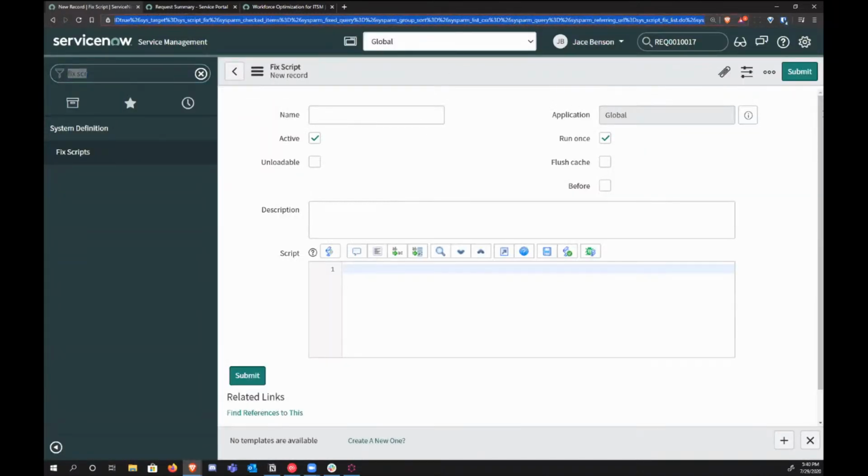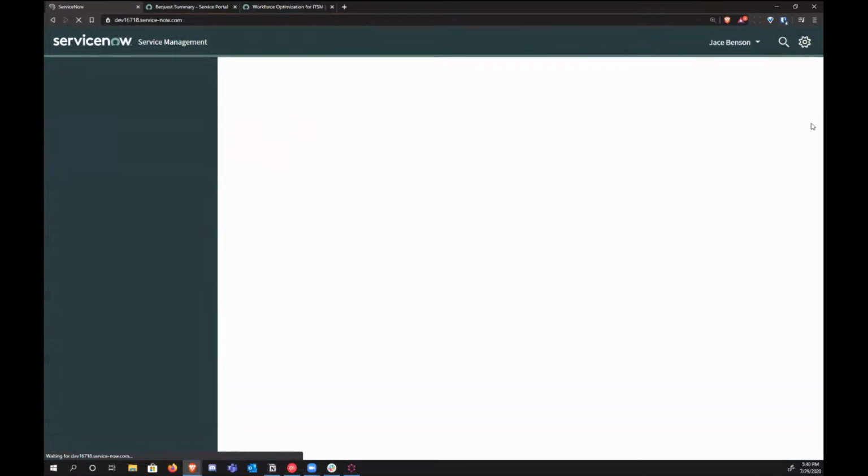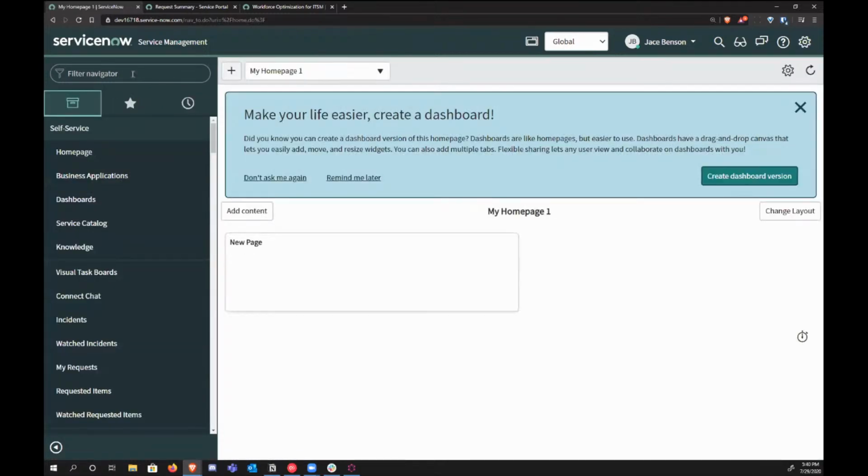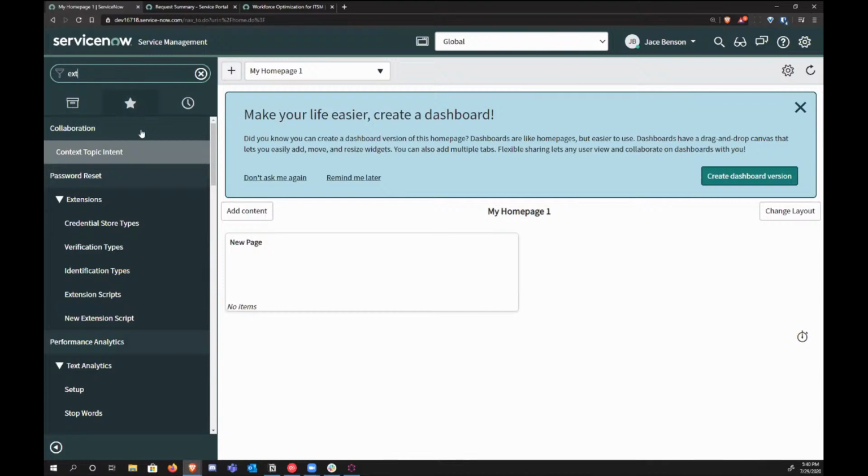So when I would turn this on, I couldn't find the plugin name, but I'm confident the plugin is there to activate in the instance. Yeah, I confirmed that just before we started. I searched on my PDI, which doesn't have it activated, and it is available.